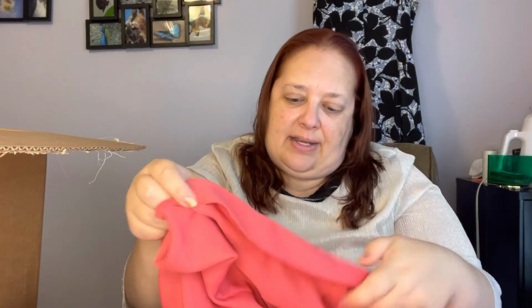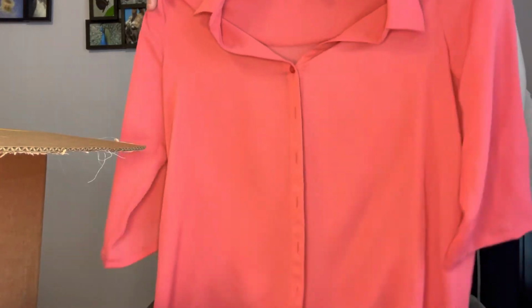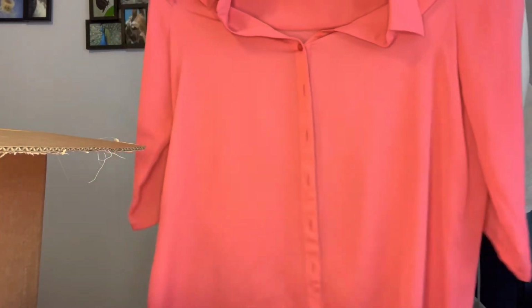Dana Buckman, size large. I am selling one of these. It's actually from my own closet. It's a tank top. This is a really flowy, semi-sheer, high-low button-up blouse. I think all the buttons are there.